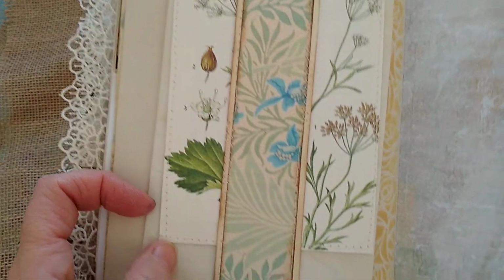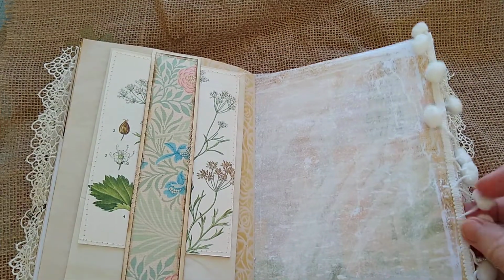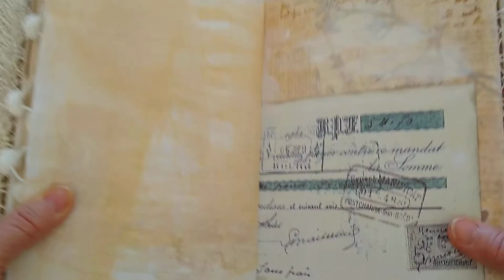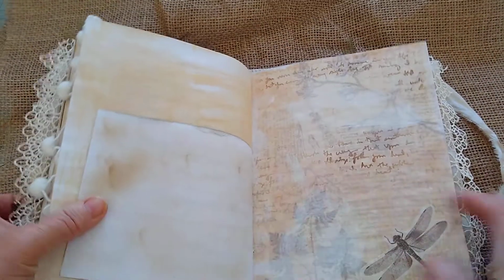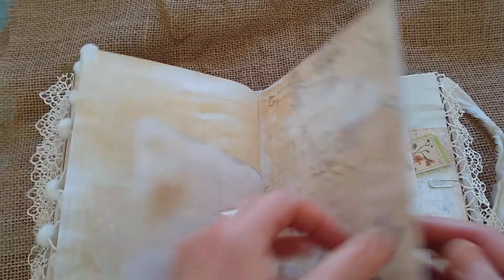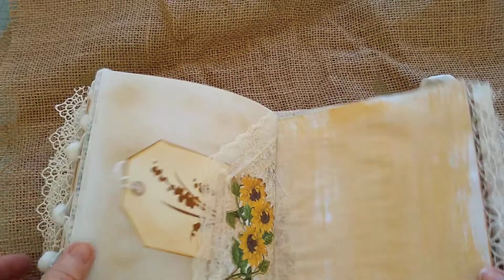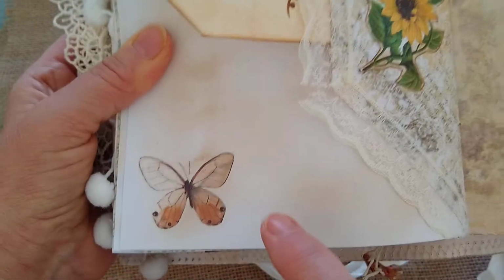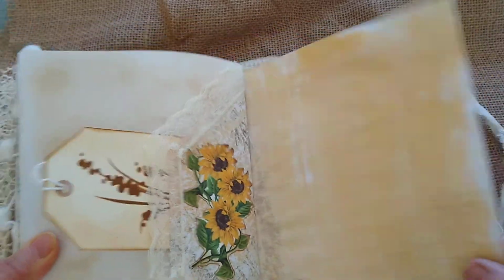A belly band and more tea-dyed paper for journaling on, and another big card. Quite like how all this turned out with green when I tea-dyed it, and then I just gessoed on it to tone it down a little bit. There's the other side of the check. More stenciling and a dragonfly sticker. Another little ruffle. Other side of the tuck from Artymaze. A little butterfly and my tag.